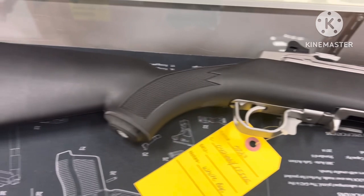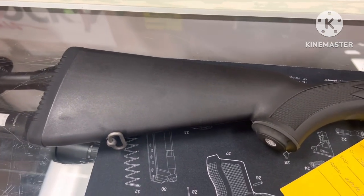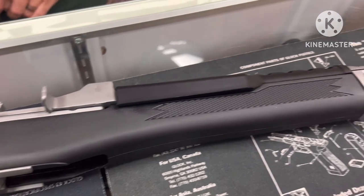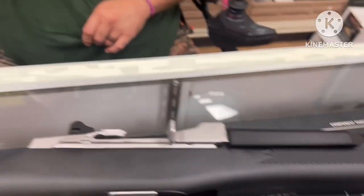The round itself was introduced in 1950. It was the first commercial rimless .22, or 5.56, you probably heard of the 5.56, cartridge made in the United States. I'm going to have to read off my paper here just because it has a lot of facts. It was entirely designed without a parent case. There's no parent case to this round.